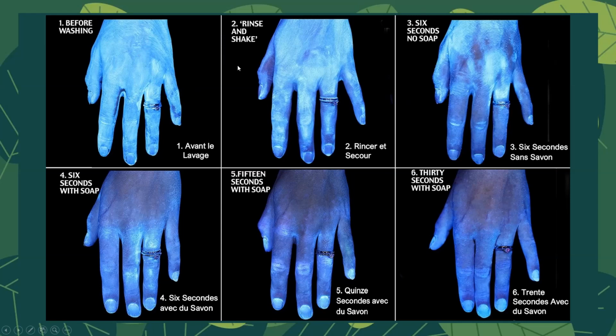So if you just rinse and shake your hands, so many of us have, I'm sure, been guilty of doing this. It's just taking your hand under water and then shaking them off. You can see, yes, it has taken some of the bright blue, some of the dirt and germs off of the hands, but there's still a lot of germs on your hands. Then if you do it for 6 seconds, a little bit longer, then again, yes, we've gotten some more of it off, but there's still significant amounts of the residual germs.